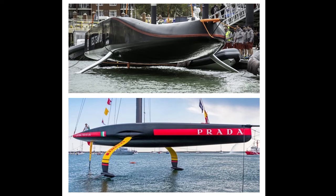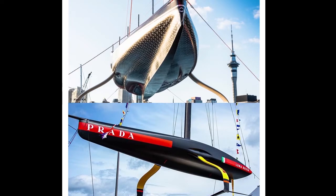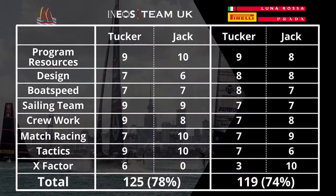They nailed it in the first hull. They nailed it in the second hull. They didn't make very many changes. But this is where I give a little bit of an advantage back to the Brits because their second hull, albeit in my opinion nowhere near as beautiful as the Prada hull, they've made massive performance improvements. So they start to come back up, in my opinion, on the scorecard there. But the edge overall still to Luna Rossa, Prada, Pirelli. Would you agree? Yep, I do, but for slightly different reasons.